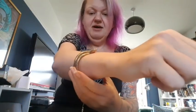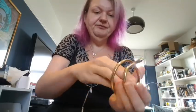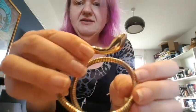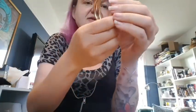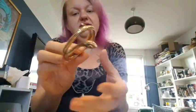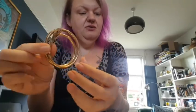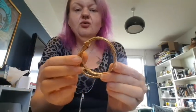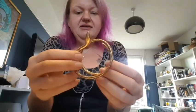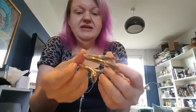So a nice snake wrap bangle. It's got rubies for eyes and is fully hallmarked on its head. The hallmark is by Smith & Pepper, and it's 9 carat gold with a steel core. So even though it weighs like 26 grams, it's not all gold, because obviously gold won't be that sturdy to be able to keep that spring.